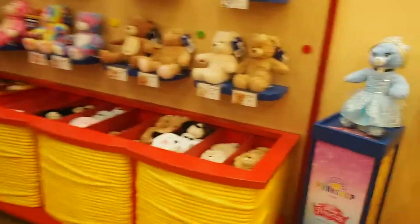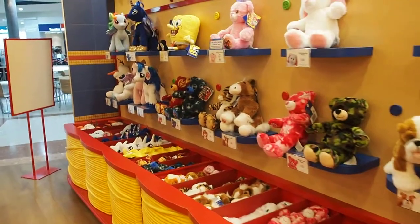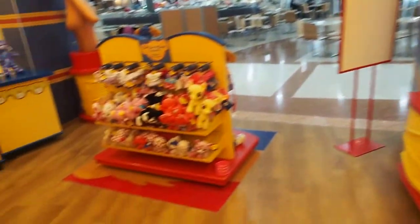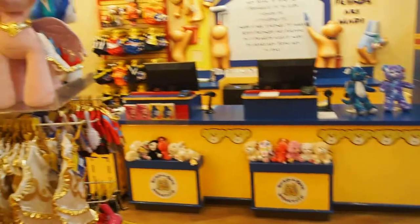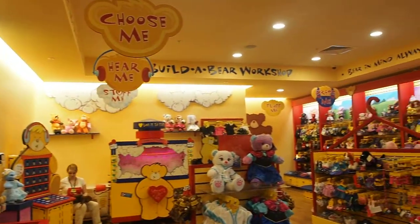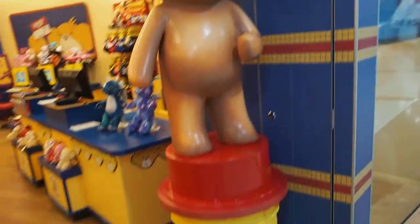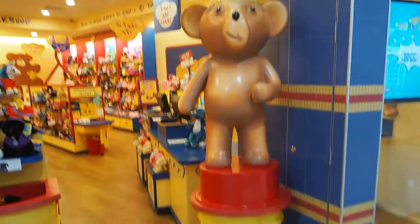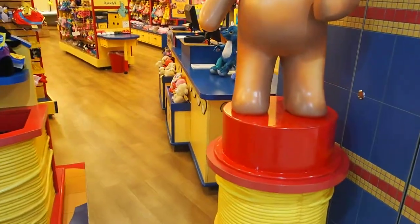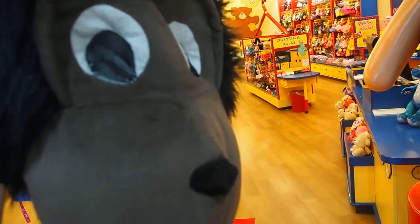These are all like the crazy things. Wonderful, beautiful, and amazing things you can make at this store. That's crazy. Look at this. All this. And there's Kate there. And look at that. Choose me. Build-A-Bear Workshop. Check it out. And there's a big ass bear. If you don't know what the store looks like, just look for the big ass bear out front. And what's this? Mr. Monkey is here.